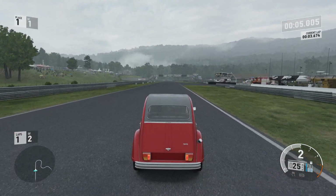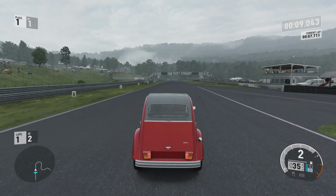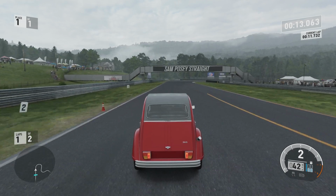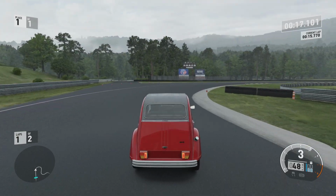So it's got actually quite a high revving engine. It's got a 4-speed manual transmission, which for a cheap and rugged vehicle is quite an expensive and innovative feature on such a car.